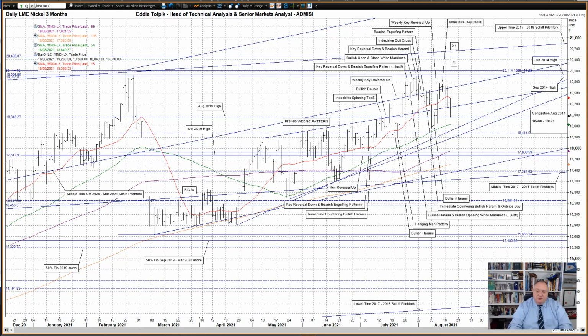Now, before I talk about this rising wedge pattern, I'll highlight two other key events: the weekly key reversal up 4 weeks ago, and also last week. These two continue to push the market up from not only the congestion between 18,400 and 19,070 dating from August 2014, but also break the market up and out of the rising wedge pattern. Now, you would think these two would carry the market higher just on their own, which it has done. However, the price for fully pushing the market higher has still not been paid.